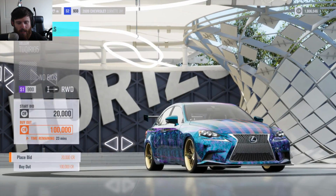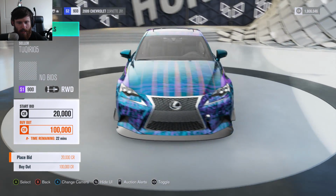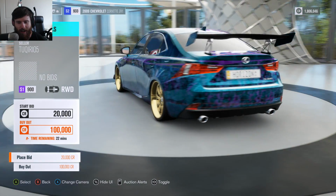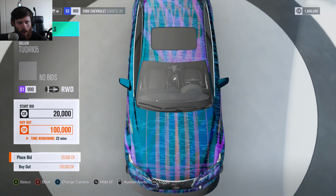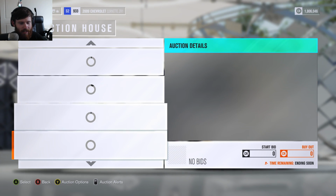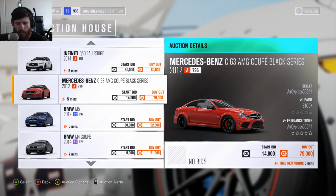Okay, I need to see this thing. I need to open this thing up and actually check it out, because this is by far the riciest thing I think I may have seen on the auction house for a long time. Yeah, I don't know how I feel about that. Yeah, let's back away slowly from that one. Hey, ooh, what's this? Let's see.